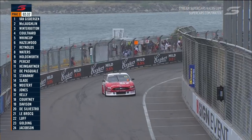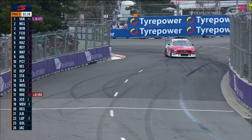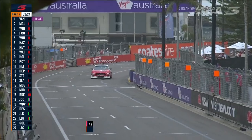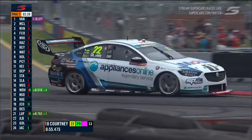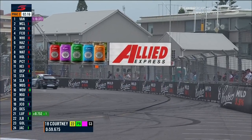Will Davison's on screen here at the moment for car number 23, Milwaukee Racing entry. He's down the order at the moment in 19th. He's on a 10-9, and this lap should prove, and it does, three spots for him, because his mid-sector was a personal best. Courtney's on a good lap.